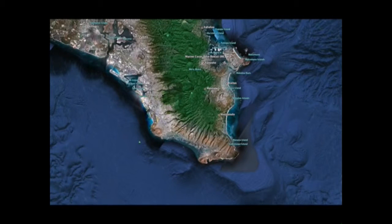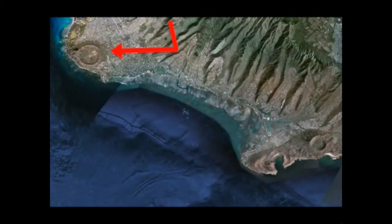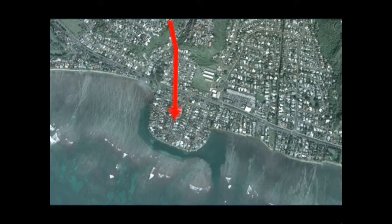Here is a larger view of the section of Oahu that we'll be zooming in on. It shows the green Ko'olau Range, which separates Pearl Harbor on the left from Kaneohe on the right, and Honolulu. Now we are on the section showing Diamond Head on the left, and Koko Head and Koko Crater, Hanauma Bay on the right. And we'll be zooming in on the dredged area of Wailupi Peninsula.